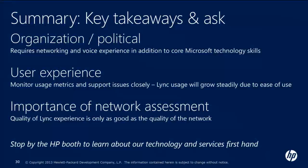So organizational politics is important. The user experience, don't underestimate that. Keep monitoring the user metrics and support issues closely, even if they don't complain. The usage will steadily grow due to ease of use. People will embrace how easy it is to use Lync and its modalities of communication.